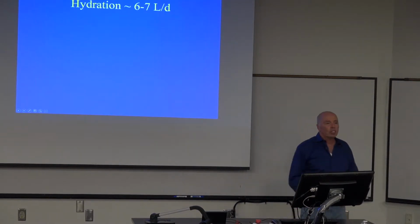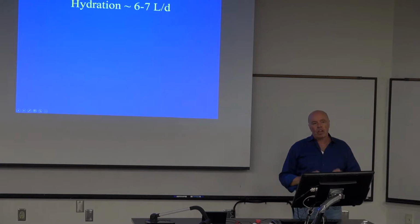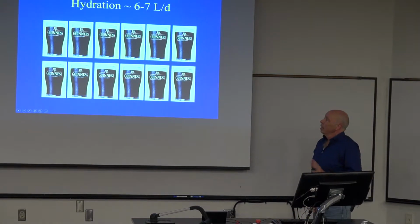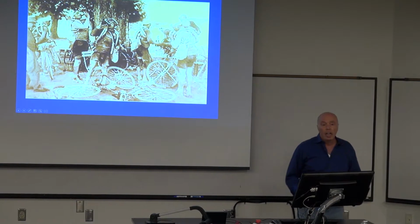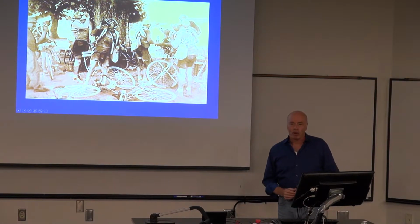All right, so what does hydration look like? Again, we'll look at a common currency. During the race, it's a good idea to try and consume, or at least throughout the day's event, 6 to 7 liters. You guys are all smiling in the back because you know it's coming next. So that's what this looks like. In the course of a day's event, you need to drink a fair amount of fluid. And the beer analogy is not really so horrible, because in the early days it wasn't uncommon to pick up bottles of wine along the way and drink bottles of wine.